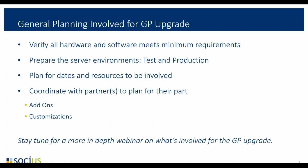Later this month, we will have a webinar on what's involved in the GP upgrade, so stay tuned, because that webinar will go into additional details about what's involved with the upgrade.